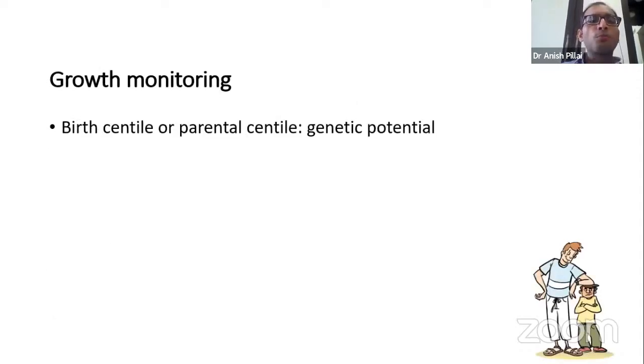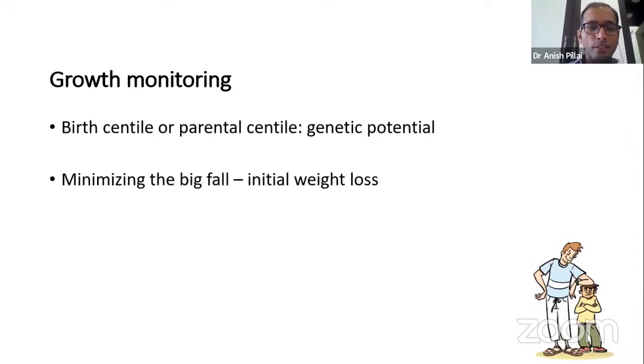Next is growth monitoring. The problem with growth monitoring is that you don't know if the birth centile should be tracked or the parental centile should be tracked. What is the genetic potential of the baby? Often in the first week they lose quite a lot of weight. So should you take the lowest centile or their birth centile? Again, this is something that is not clear.